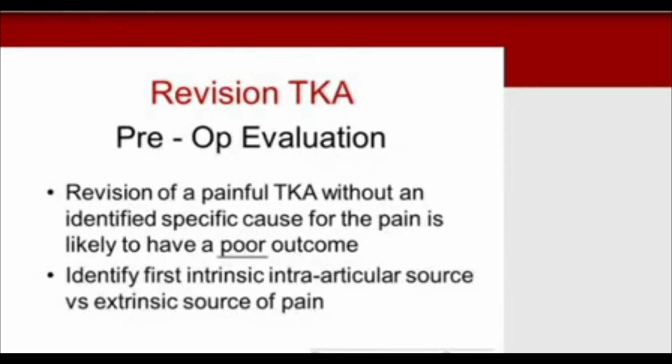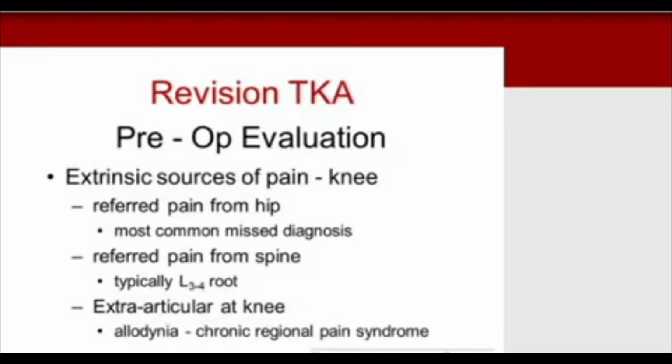With revision total knee, they're not going to ask you the details, but they're going to ask you the principles. Revision of a painful knee without an identified cause has a poor outcome, so you've got to identify intrinsic versus extrinsic sources of pain. For extrinsic sources of pain, the most common missed diagnosis is a hip with arthritis. This is the most common missed diagnosis. Referred pain from the spine, typically the L3 or L4 root, or extra-articular pain of the knee, especially with chronic regional pain syndrome.